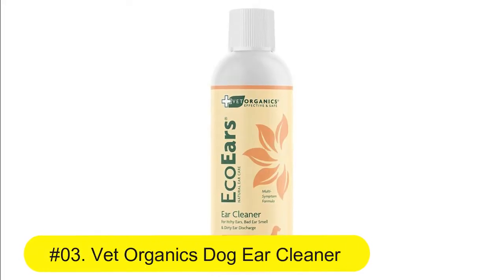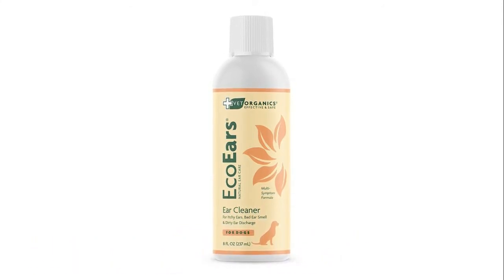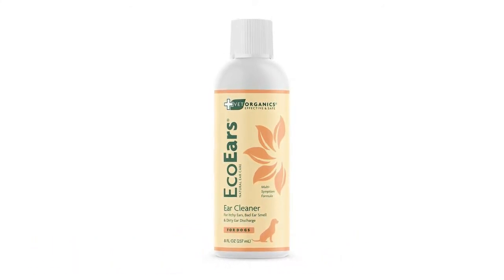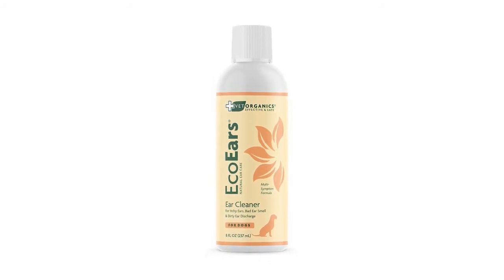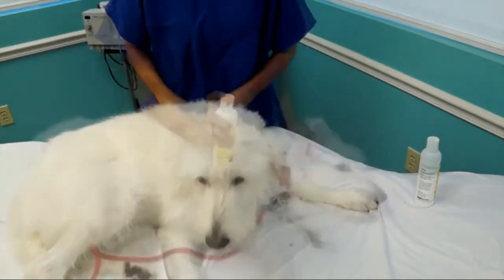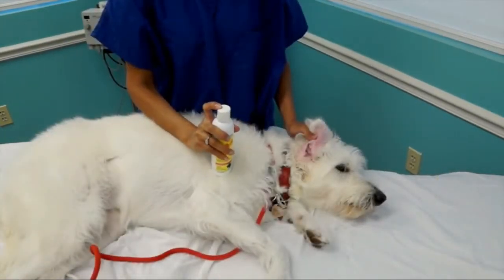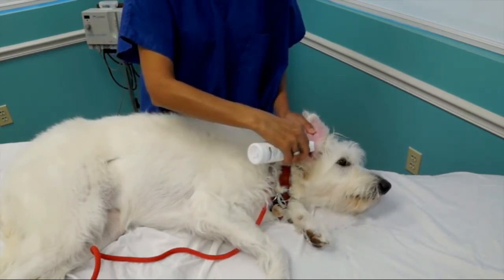Number 3. Red Organics Dog Ear Cleaner. Natural multi-action formula for itch, head shaking, discharge and smell. Naturally cleanses away common problems. Multi-action dog ear cleaner, used for itch, smell, and gunk. Helps restore dog's ears to healthy clean condition in 7 to 10 days.